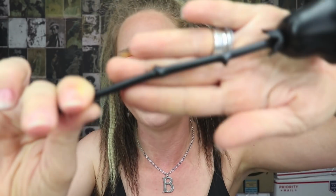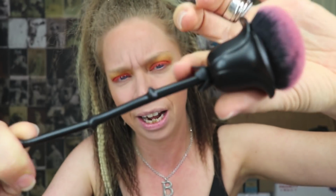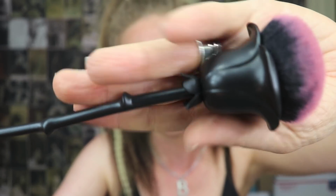And I believe the prices have remained the same. Ooh. Oh, this feels nice. Like it's really lightweight. The base here is made out of plastic, and it's got these little silicone-feeling doodaddies. Stim, I guess, is the word I'm looking for. I want to put it in my mouth like Gomez Addams.